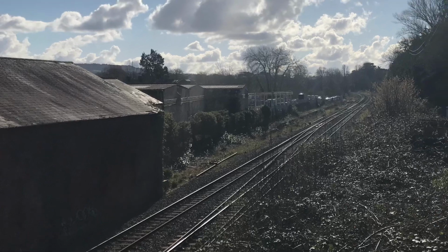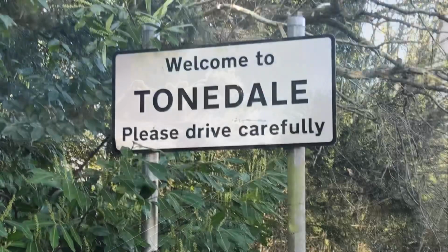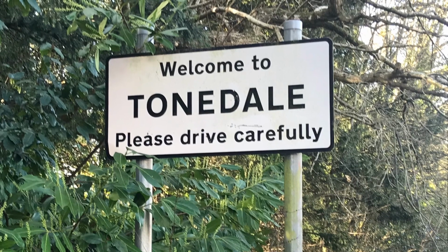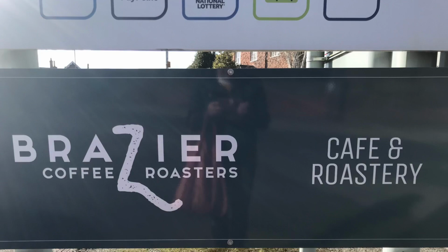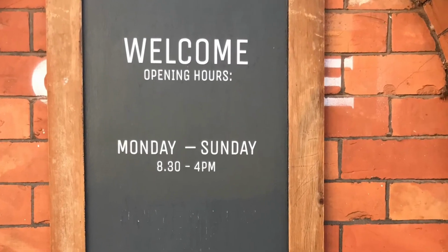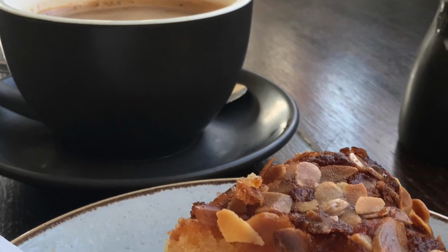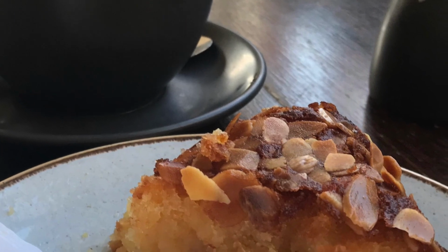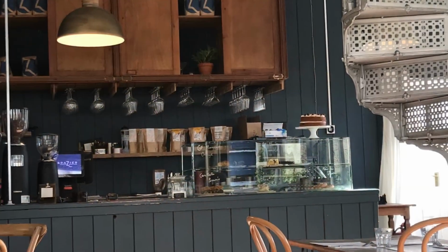Brazier's coffee shop is about a minute's walk from the former Wellington railway station, and it's located in the Tonedale area of Wellington. Lunch service was over by the time I got there, but I really enjoyed a slice of almond and orange cake and a lovely Americano coffee.